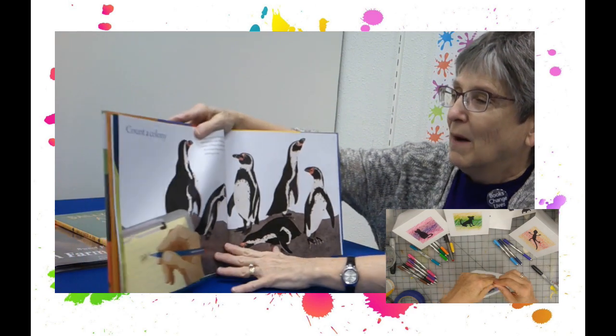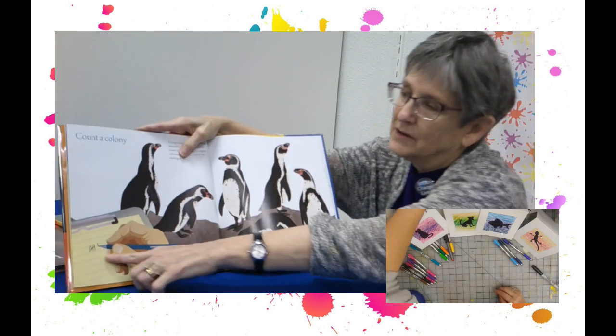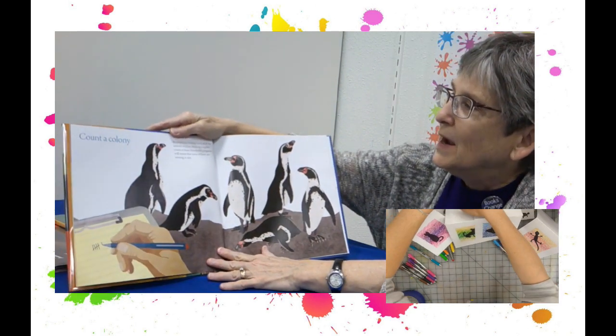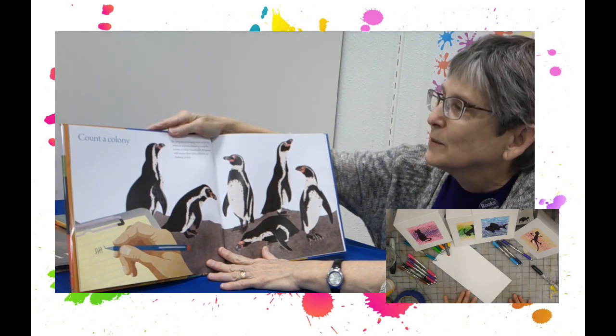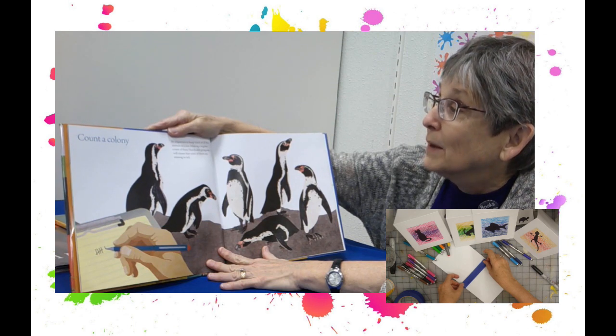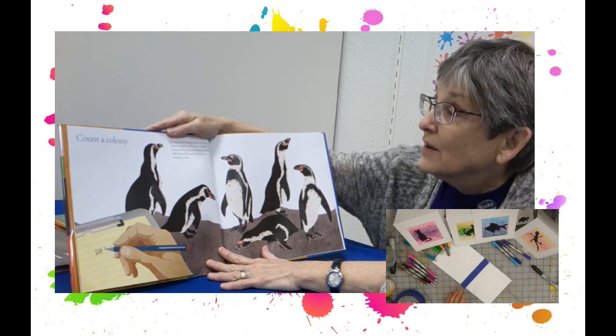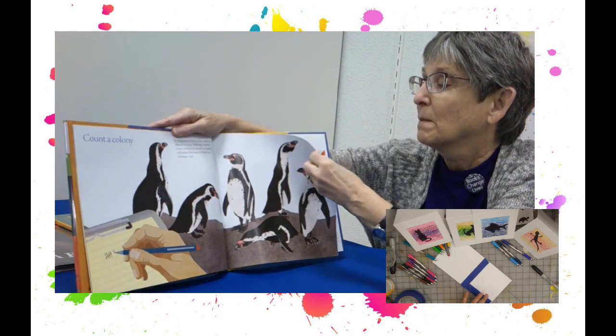Or you might count a colony. Checking off the numbers on your pad, it's important to keep track of all the animals in a zoo. Making a regular count of these Humboldt penguins will ensure that none of them are missing or sick.